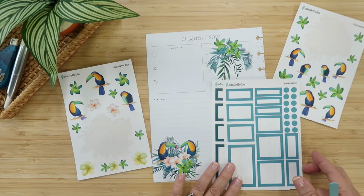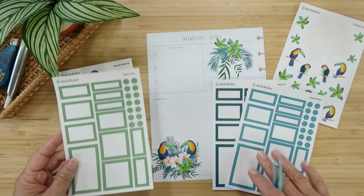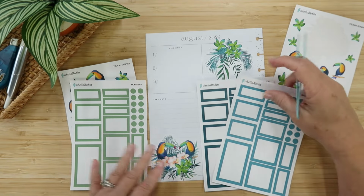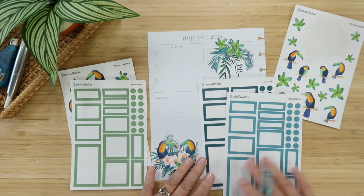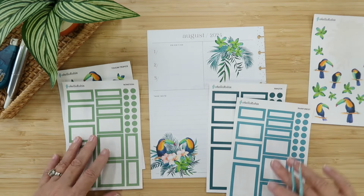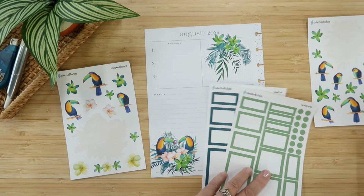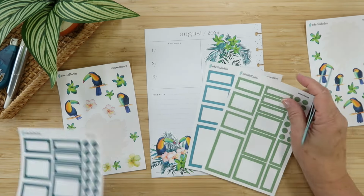So I could use both of these colors. Let me pull in this green. This is a Monstera sheet. I wanted to see if I wanted to put some green in, because the Amazon and the Rainforest, the two blues, actually do look really nice with this, because this pop of green is pretty. Or I could pull in that. Or I could pull in that.